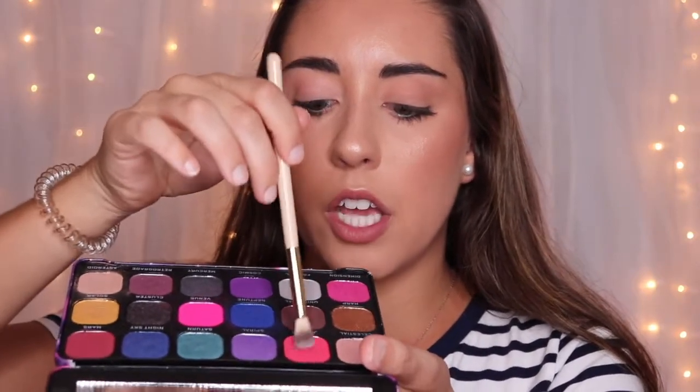Okay, let's take this brush from BH, and I'm going to go into Jupiter right there, this little red shade. It's kind of like a reddish pink, and we're going to take that into the crease. Oh wow. That was actually pretty pigmented. I literally barely put my brush in there because I was kind of scared, but yeah, wow, this looks so good. Then I'm going to go back into this fluffy brush that we used to do that first shade, and we're just going to blend out the edges a little bit.